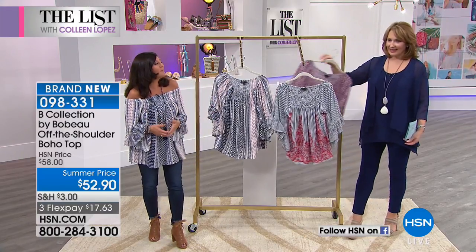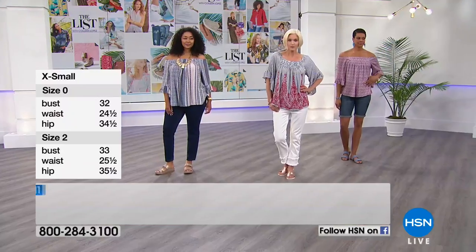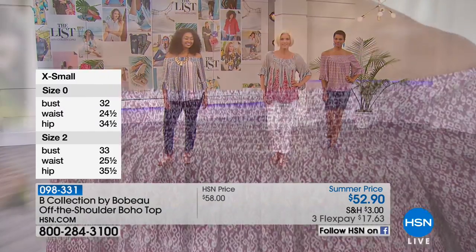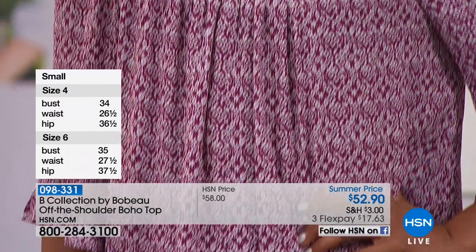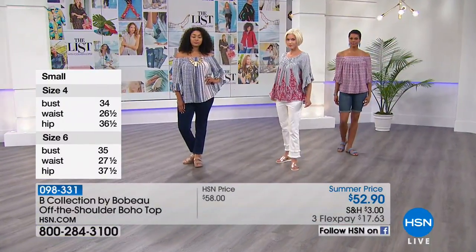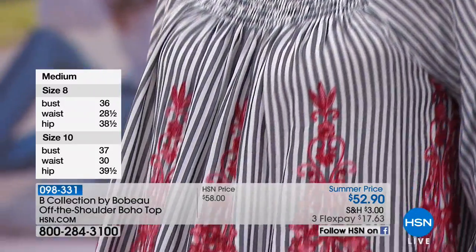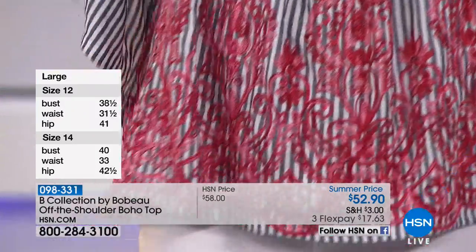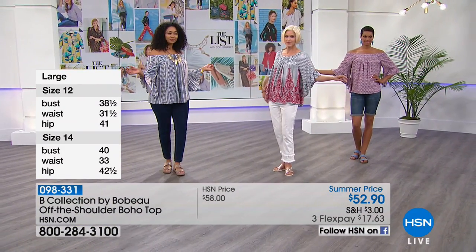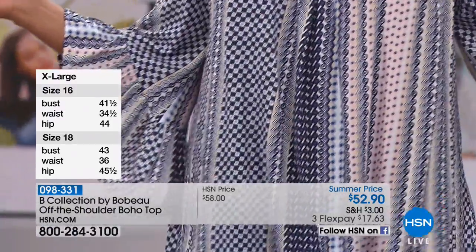So this one is meant to go with your capri, with your jean shorts, with your chinos, with your white jeans, with your denim jeans. It can be worn day to night. It can be worn on or off the shoulder. And I just think it's a perfect day top. It's got the on-trend sleeve detail. I think if the model shows you the sleeve, it's got that nice little ruffle sleeve to it. And then it's got that off the shoulder or on the shoulder neckline, so you can wear it whichever way you're most comfortable. It's so cute.